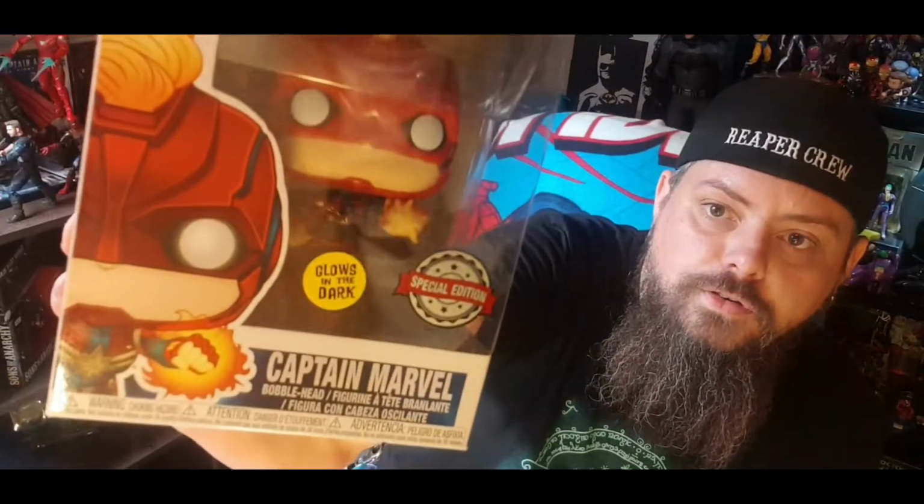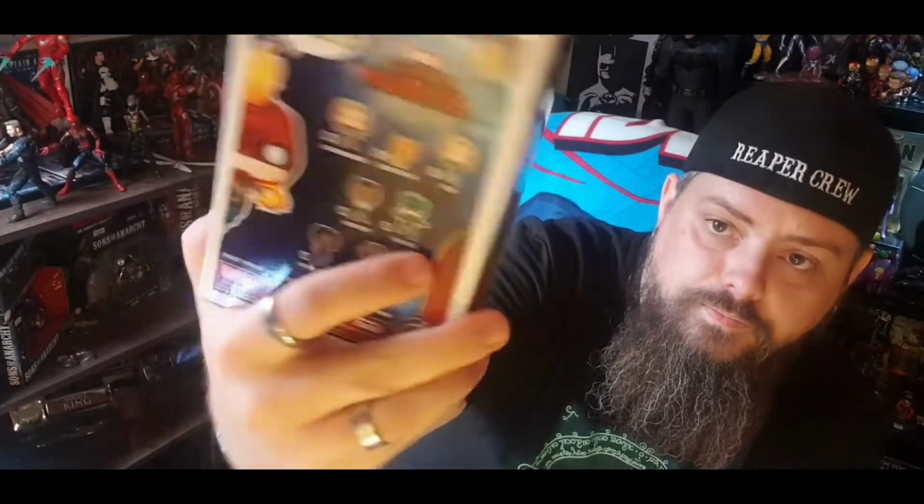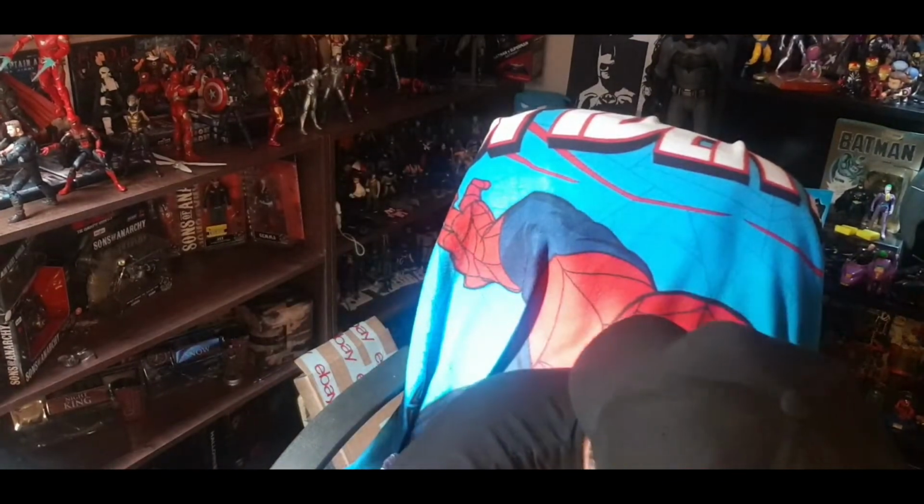Final item I picked up was in Tesco, and it's this Captain Marvel Special Edition glow-in-the-dark Funko Pop. I've already got a Captain Marvel Funko Pop. It's Captain Marvel in a brown leather jacket. Mrs. Geek picked that up for me a while ago. But I found this glow-in-the-dark Special Edition. I don't own any glow-in-the-dark Pops, so welcome addition to the little Marvel section I've got going on.